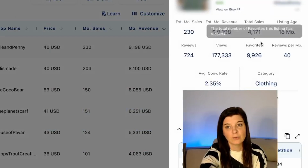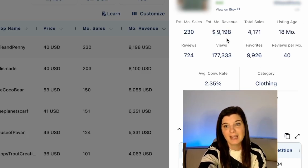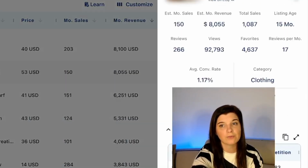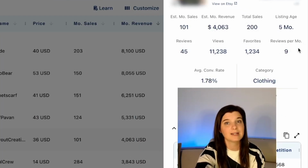And it has sold a total of 4,171 times for a simple pocket design shirt. That's amazing. It's bringing in over $9,000 revenue a month. We have the vintage pressed flower shirts. That's beautiful. I could see that doing really well this spring. It's sold over 1,000 times. And here is that butterfly shirt that has only been up for 5 months and has already made 200 sales.